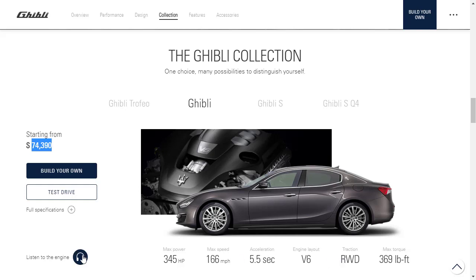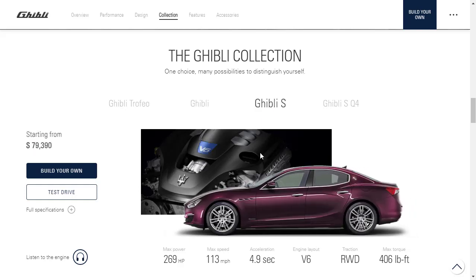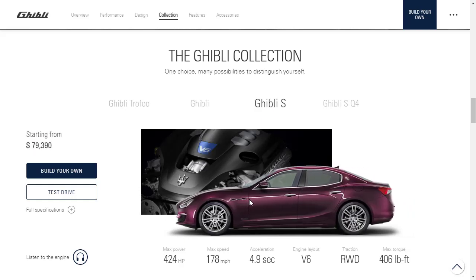We could actually check out the engine, but you know what? We're going to check out the engine on the Trofeo. So you got the Ghibli. Then you've got the Ghibli S, okay? It makes 424 horsepower, 406 pound-feet of torque. It's just about 5 grand more at $79,390, all right? So really, if you're trying to just get in, a Ghibli S is a nice way to go.